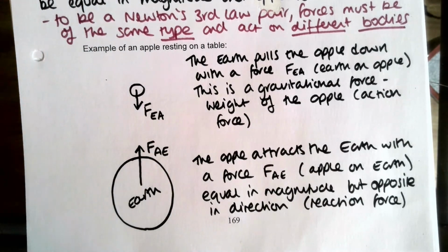So right now you are being attracted to the earth because of the earth's gravitational field, but you are also attracting the earth because of your gravitational field. Hopefully that makes some sense, because whenever I'm teaching this stuff here, the Newton's third law pair stuff and the lifts actually are where I get the most questions. So please make sure you do ask me questions on anything that you're not sure on, especially whenever you're doing questions.